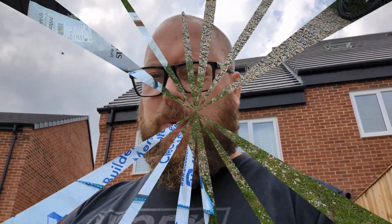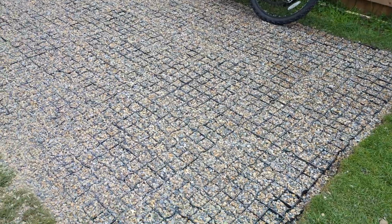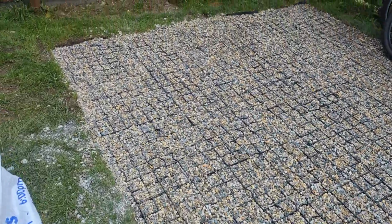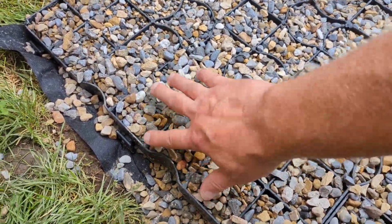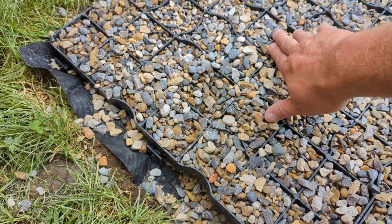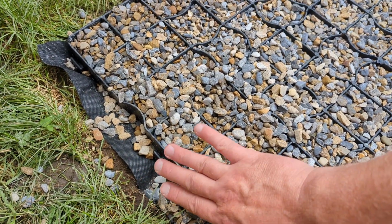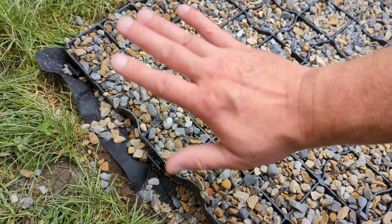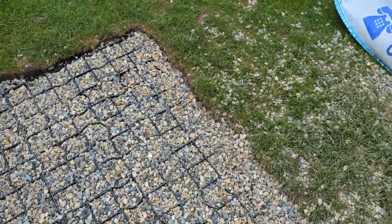So the first thing is I'm going to show you the base, and this is what I've been busy on this last week. I've installed what's called an eco base, and I might have overdone it on the gravel if I'm totally honest. If I go to the corner here, we've got a plastic grid made out of recycled plastic. It's nothing too fancy. Then we've got a membrane, and under that we've got MOT. This garden runs off in this direction, so this is almost above the ground, where over here it's pretty much countersunk.